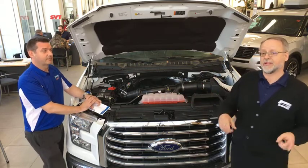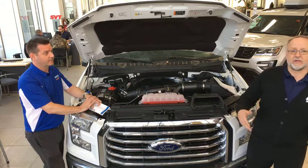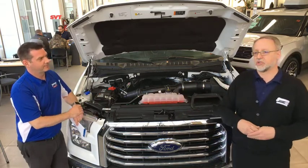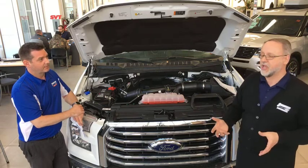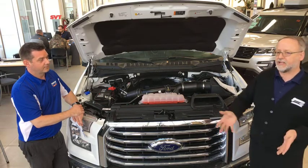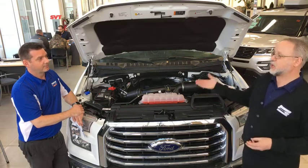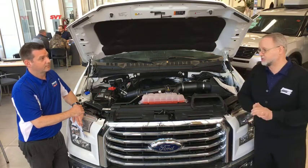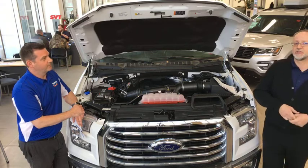Here's one thing I would have mentioned: when you get out of your vehicle and it's idling, this engine works under very high pressure. Direct injection, high pressure system. You might hear, and it's completely normal operation, that the EcoBoost engines might sound like they're ticking. That's only because of the high pressure system. So nothing to be too concerned about.